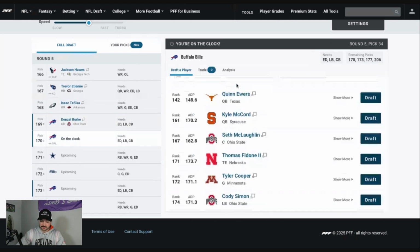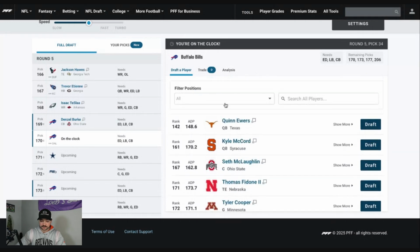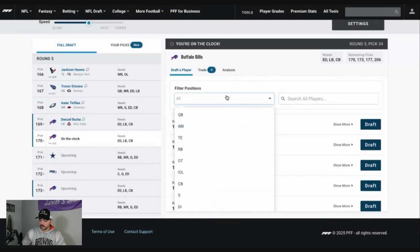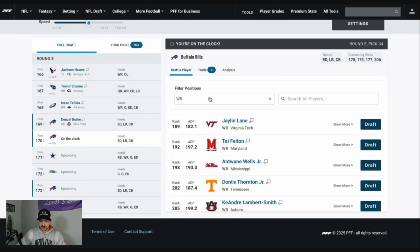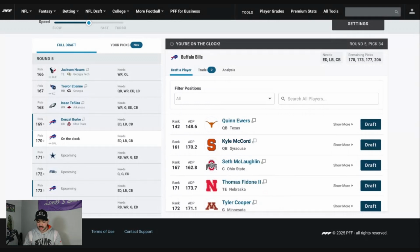That's the real question. Do we think James Pierce Jr. goes off the board? Probably not, right? Sorry, not James Pierce Jr. I'm thinking of the other Tennessee player. Dante Thornton Jr. Do we think Dante Thornton Jr. is off the board in 1, 2, 3 picks from now? Probably not. We probably should take best player on the board right now.